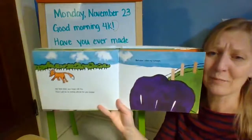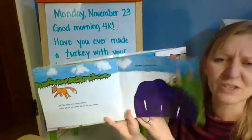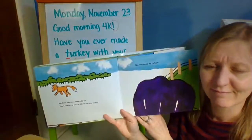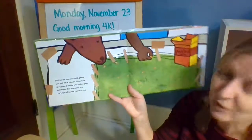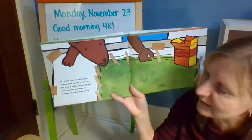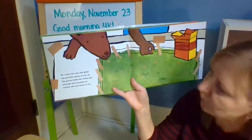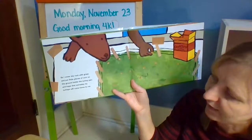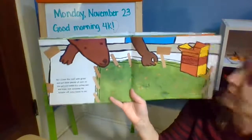But now, I miss my turkeys. What do you think he should do? Let's see. So I cover the rock with grass. Did some more painting. And I put little pieces of corn on the ground inside the turkey pen. And hope that someday my turkeys will come home to me.